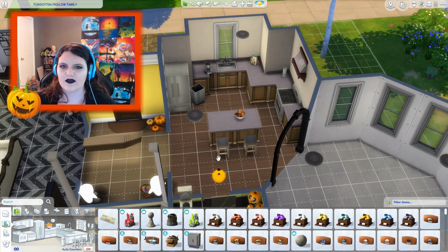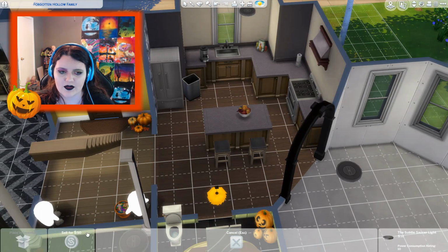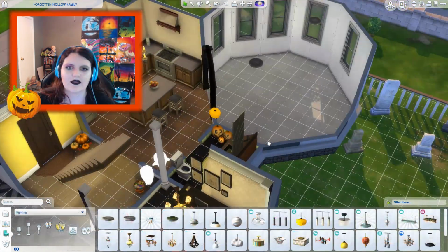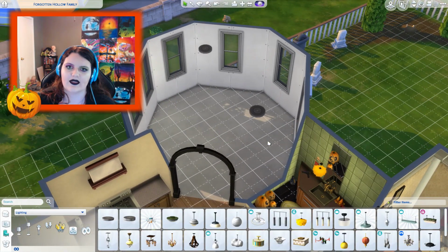I think that's just about it for the kitchen though. Came out nicer than I thought. I don't know how much it screams Casper, but that's kind of hard to do. Let's finish off the downstairs and see who's going to be in the dining room over here.